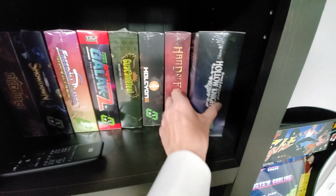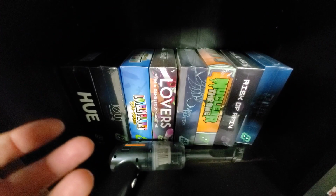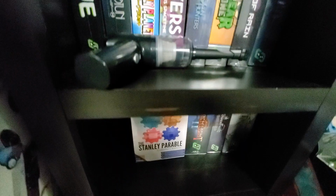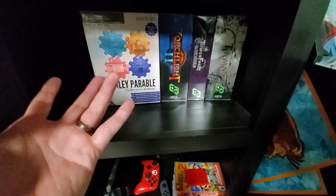Huge, Oton, Lovely Planet, Lovers in a Dangerous Spacetime, Nuclear Throne, Risk of Rain. All of these came out through them. And this is a little handheld vacuum to catch little dust particles here and there. Stanley Parable they had before everybody else. Towerfall, Torchlight. I mean, they knew what was up.